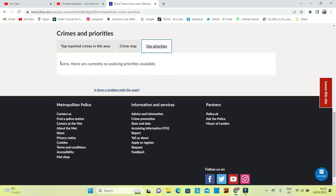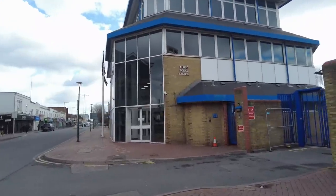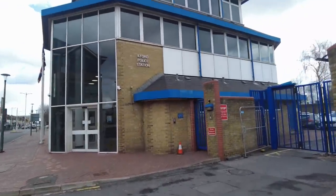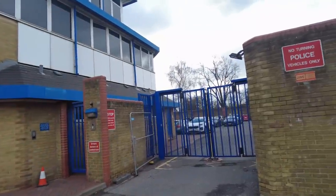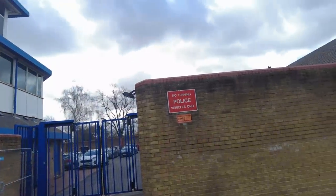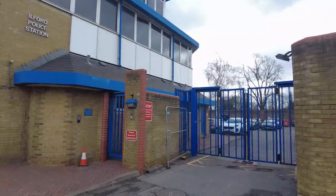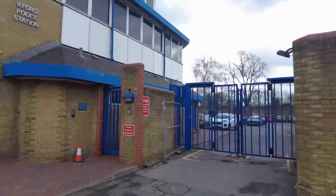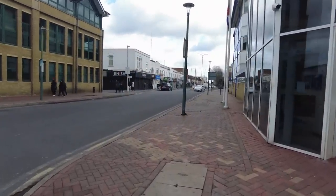So this is Ilford Police Station, just zoom in on the sign. I won't go into the front counter yet, I'm just going to have a quick tour of the perimeter. So that's the way in, so no turning, police vehicles only, drivers beware pedestrians. So let's have a perimeter tour. So that's the front counter in there.